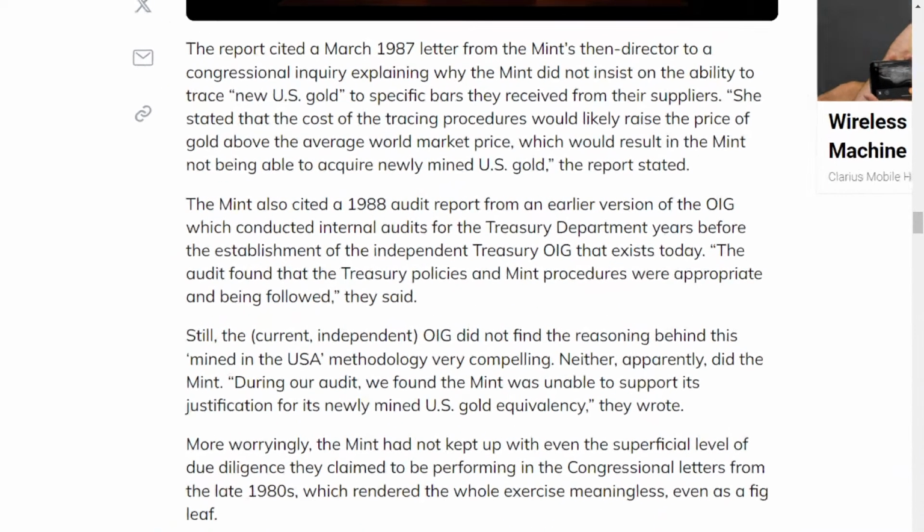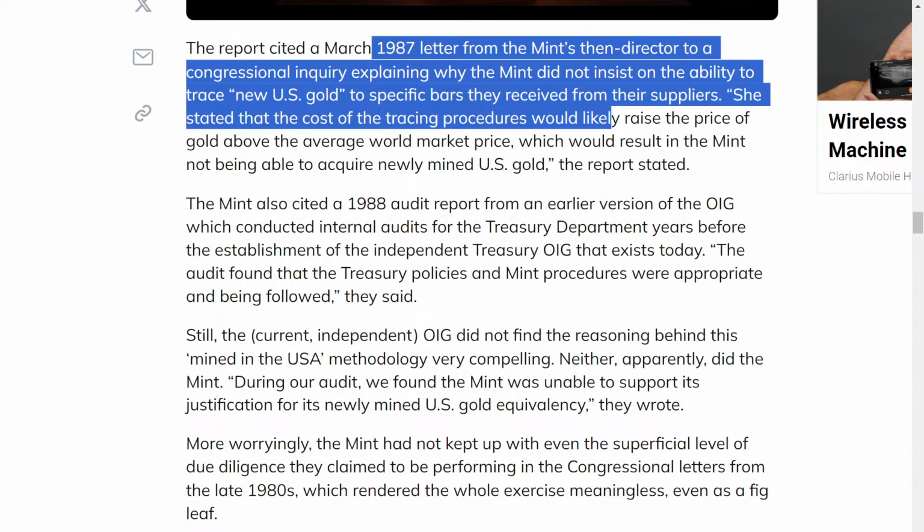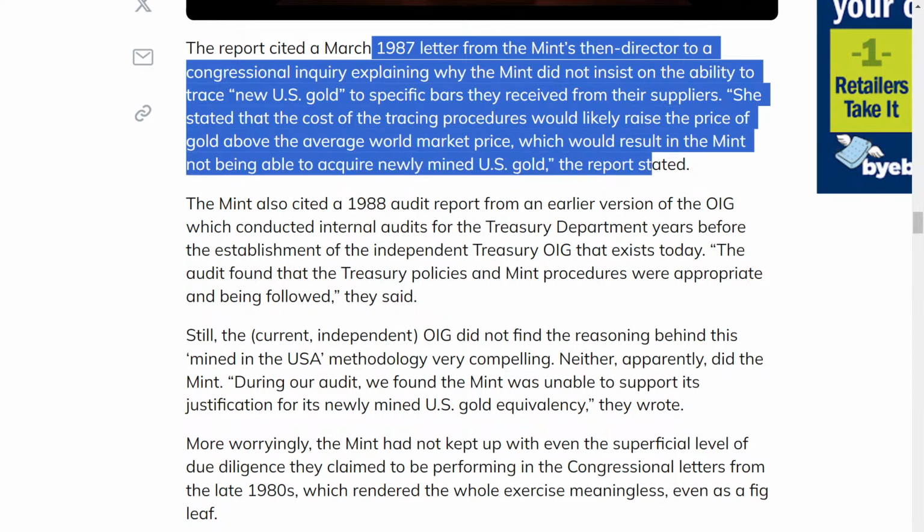This says the report cited a March 1987 letter, look at this, a 1987 letter from the Mint's then director to a congressional inquiry explaining why the Mint did not insist on the ability to trace new U.S. gold to specific bars they received from their suppliers. This is the letter that they found. She stated that the cost of the tracing procedures would likely raise the price of the gold above the average world market price, which would result in the Mint not being able to acquire newly mined gold.